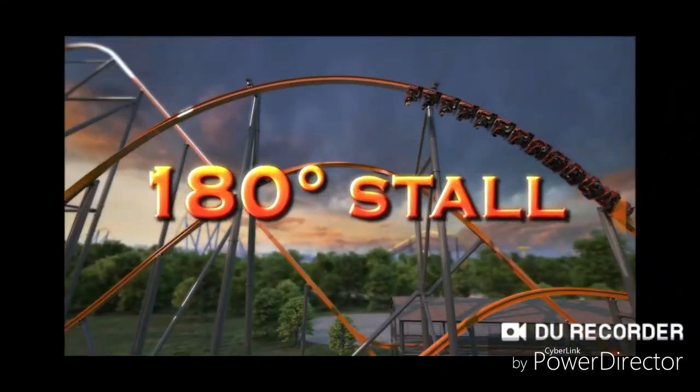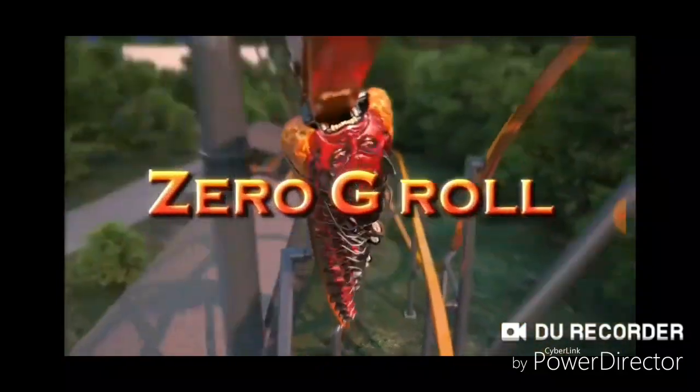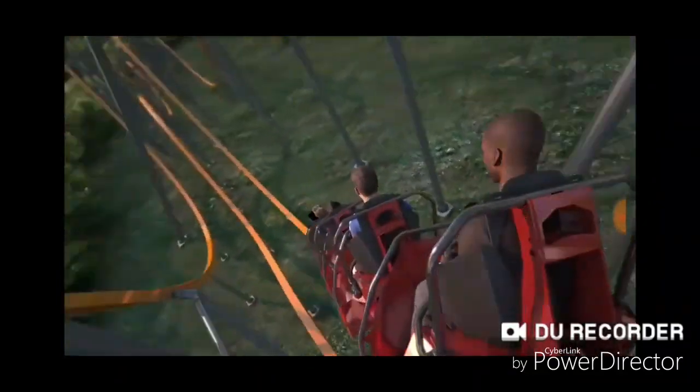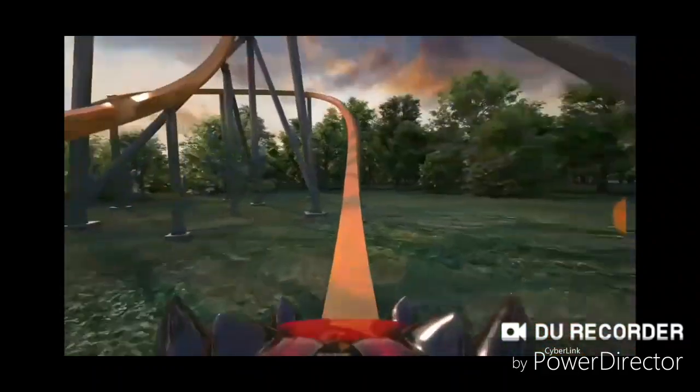I think it's the first RMC to use the zero-G stall and the zero-G roll, not just single roll, not just in general. Correct me if I'm wrong on that down in the comments. I believe it has that bar of strength as well, and it looks like it's got some great airtime moments there. So that would be quite good to get some really good pops of airtime.